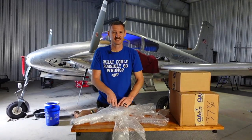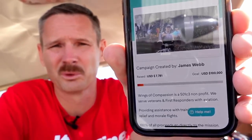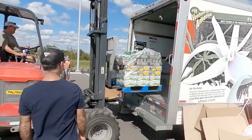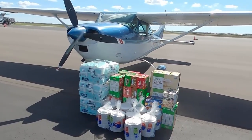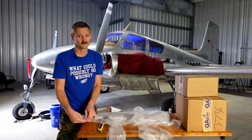Oh yeah, and then the hurricane relief. Well, I put the feeler out there in less than a week. You guys donated over $40,000 to that venture to help those people out in Fort Myers that lost everything in Hurricane Ian. And we were able to spend all that money, get them a bunch of supplies, and we're able to really, really bless several families. You guys are very awesome.